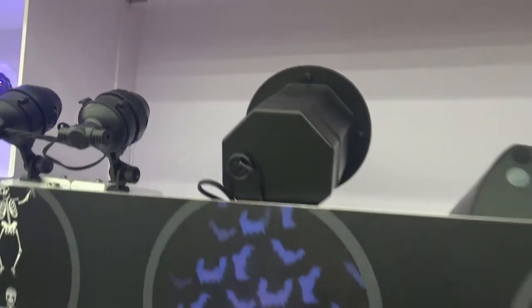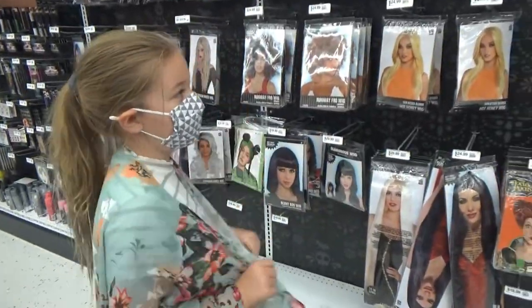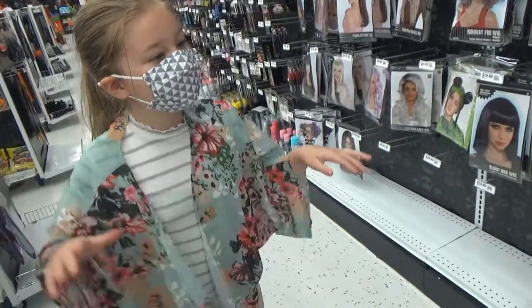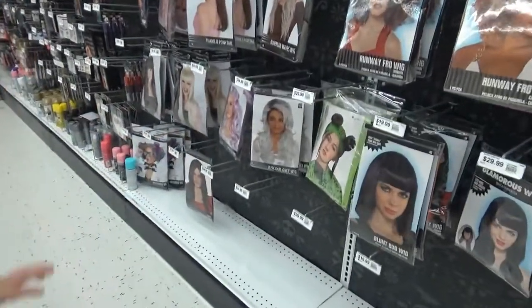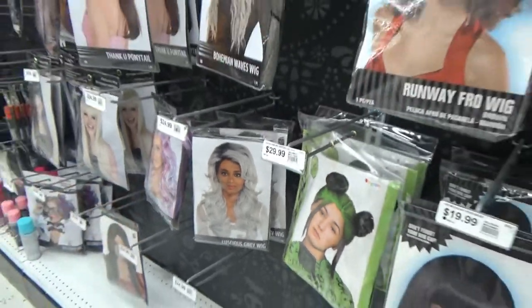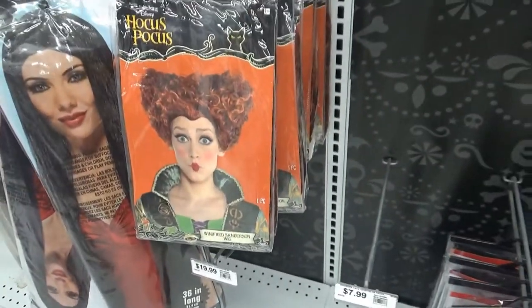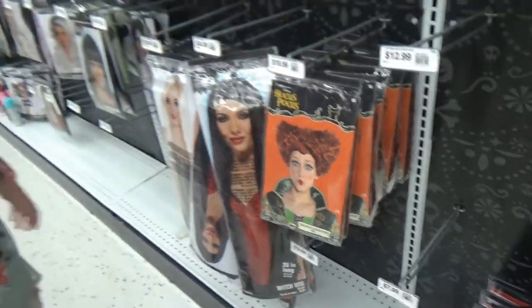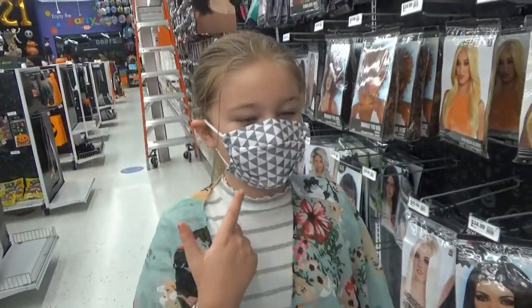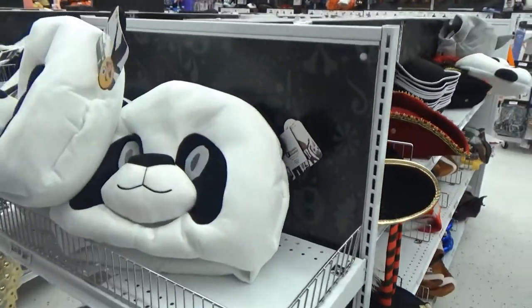Spooky, spooky, doo-doo-doo. I look for a gray wig for my Halloween costume because I'm being a ghost this year. So here I go. How about that? A luscious gray wig. Cool. You see this one? Focus, focus. Can you make that face, Ray? Oh, no, you're doing it wonderful. I can totally tell. Look, you can have a giant panda head.